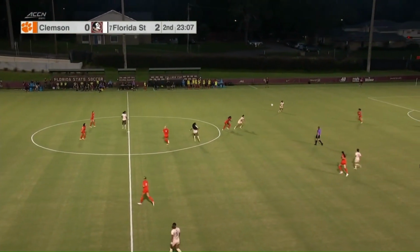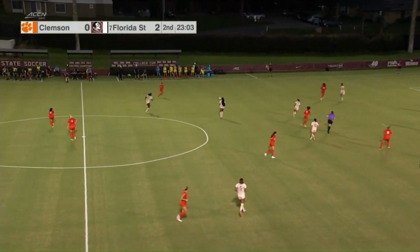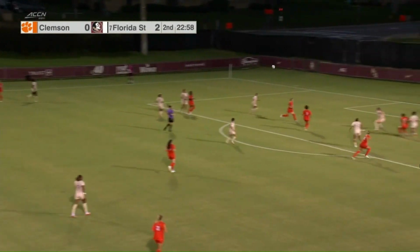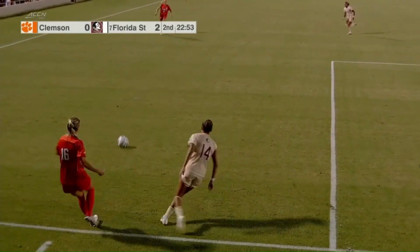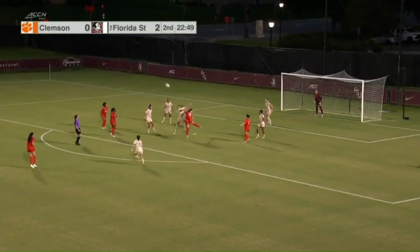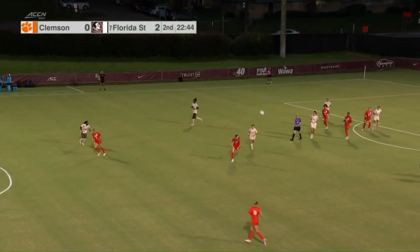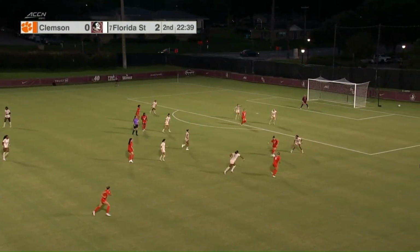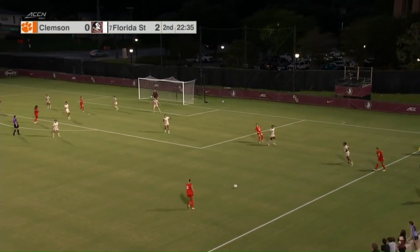Gilchrist just decides to boot away. Clemson really starting to engage in that forward defensive press, much higher press. Looped in, that's a dangerous ball. Chasing after it. Another one lofted in. Tigers starting to put pressure on Florida State. Good job from Ella Hooser, not wide with her.